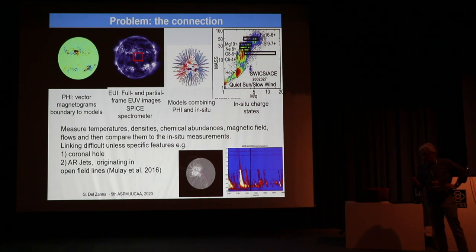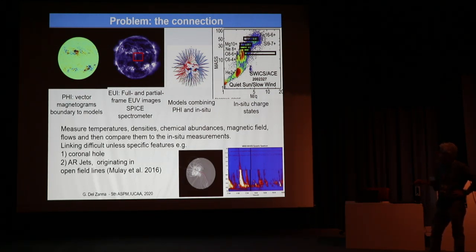So what are we going to do with all these instruments? Well, the overall idea is to measure with the remote sensing instruments, like SPICE, for example, temperature, densities and chemical abundances. Then we feed the magnetic field extrapolation, trying to link the source region with the in-situ data. In situ, we'll measure the charge states, the chemical composition, the wind temperature, and the velocity.